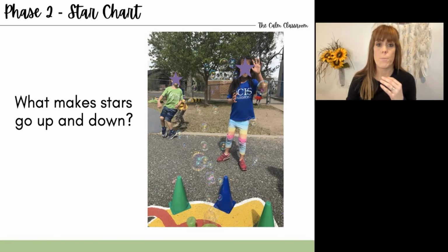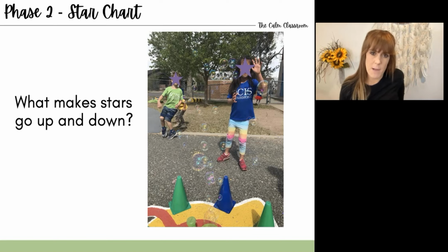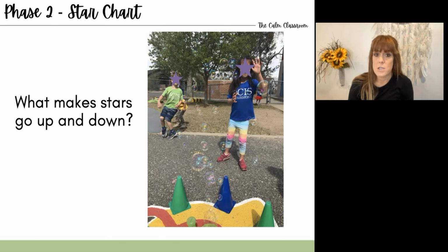You want to keep the option to move a star down in your back pocket per se. You don't want to resort to using this much because it's not the best way to change a child's behavior. However, sometimes there comes a time when you might feel it's the right move to move a star down, especially if they're at the top, at the superstar level. You can't leave them there if they're clearly not stepping up to do whatever it means to be a superstar.